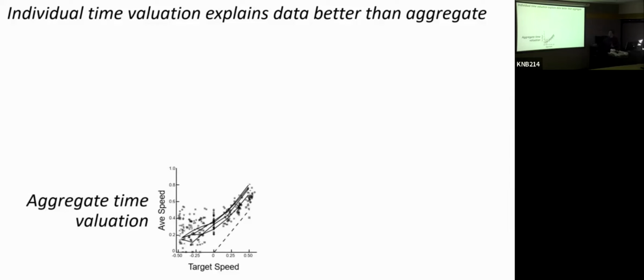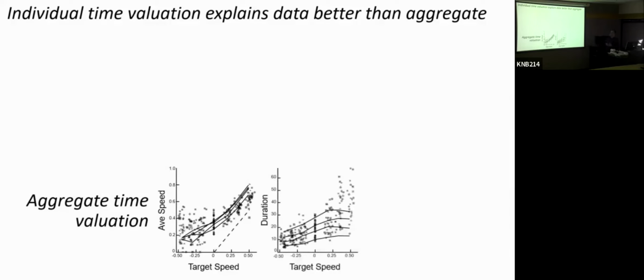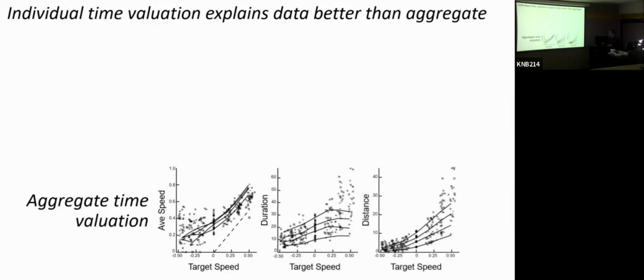And then we have 4 curves here. Each of those 4 curves are coming from the model based off of a single time valuation. So the time coefficient in front of the time cost is basically tuned to match the aggregate of all these data. And then also for time duration and distance traveled versus target speed.